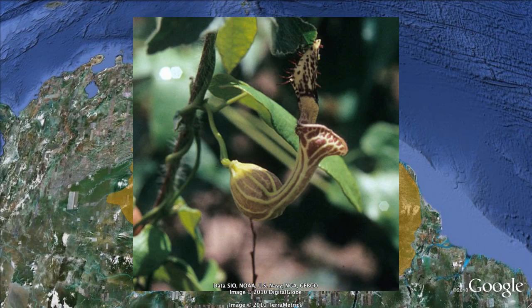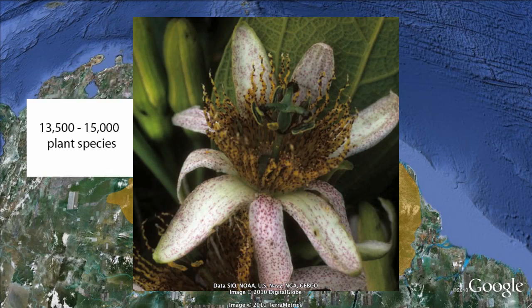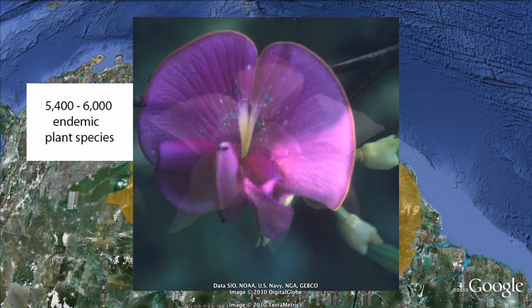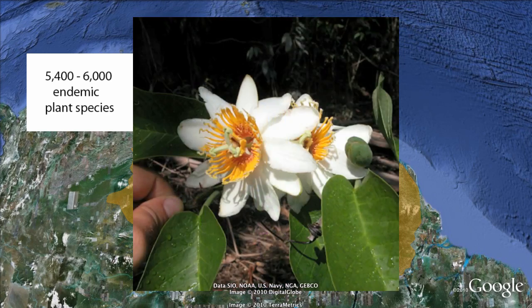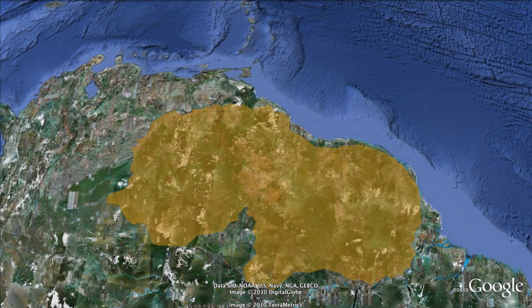For instance, recent studies have estimated between 13,000 and 15,000 as the total number of plant species. About 40%, or about 6,000 species, occur only in the shield area. This level of endemism must be one of the highest in a non-insular area, thus increasing the importance of addressing conservation efforts to protect this biological richness.